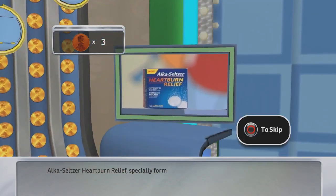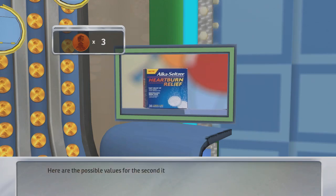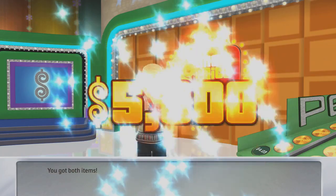Alka-Seltzer Heartburn Relief, specially formulated to put out the burn of heartburn fast. Cool, effervescent Alka-Seltzer Heartburn Relief. Use as directed. Here are the possible values for the second item. Which value do you think is the actual retail price? Is it the correct price? Yes, it is. Great! You win!